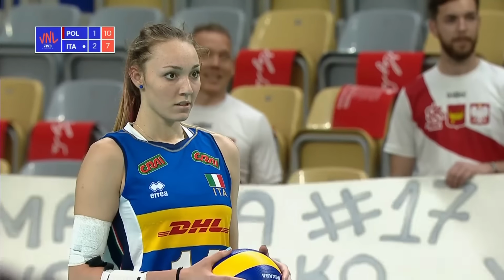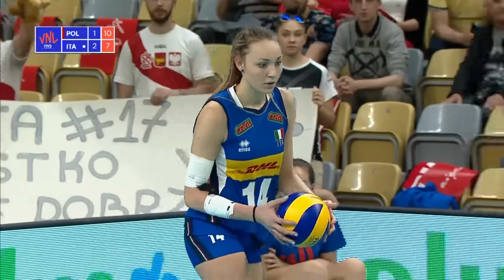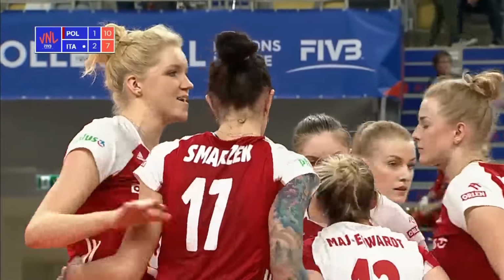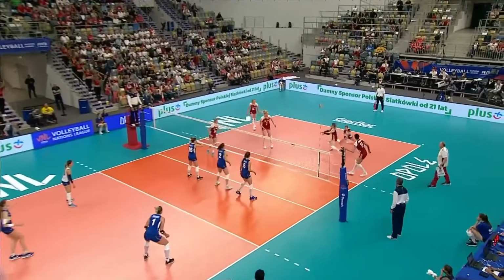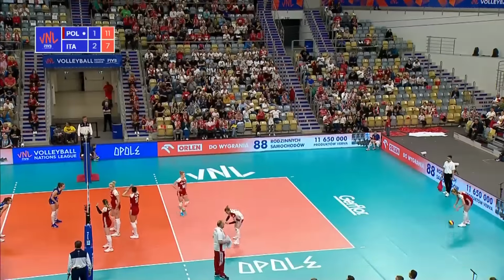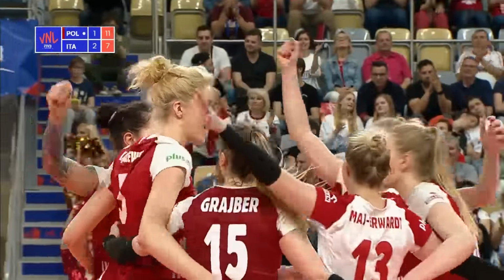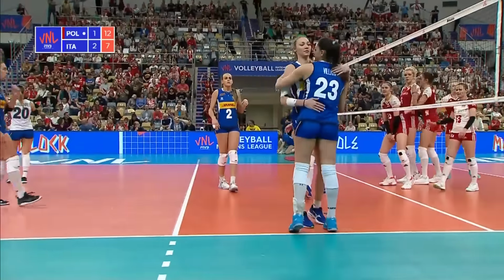Still a long way behind the Italians. Can they fight back from here? Pietrini to serve. Poland are hitting all the spots now. Smarcek there again. Smarcek's 20th point of the match. And the blocks are coming now. Poland are full speed ahead here. 12-7 they lead.